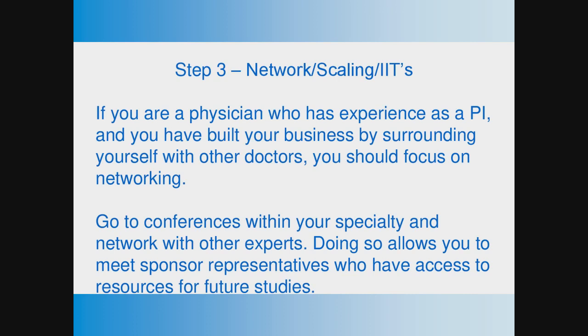If you're a physician or if you're an entrepreneur yourself and you go to these conferences, you can actually see other researchers across the country who are already doing investigator-initiated trials, who are already looking at the science and coming up with their own ideas and publishing the results of their studies. This is why they don't want cameras in there.